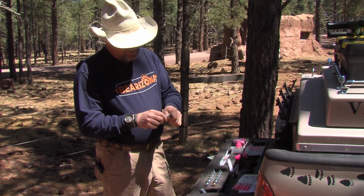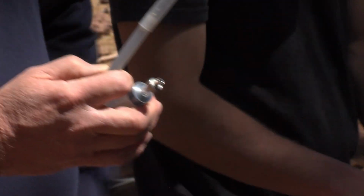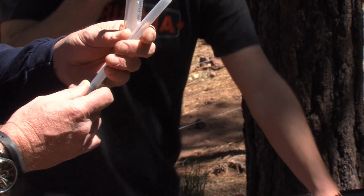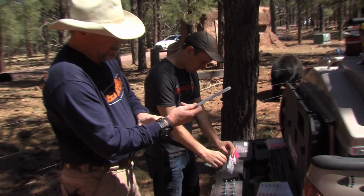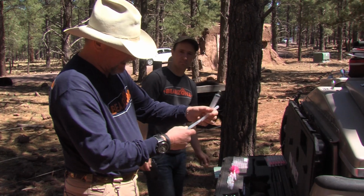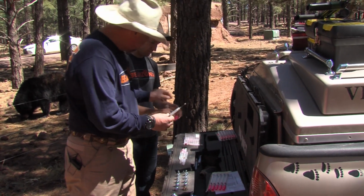And we're going to dart this bear with what's known as a Dan inject system. These darts are air charged darts. They don't have any firing mechanism other than impact. So go to the back, and there's a one-way valve that'll keep the air in the dart. You just put as much air in there as you can. And that dart is ready to fire once we put a tailpiece on it.